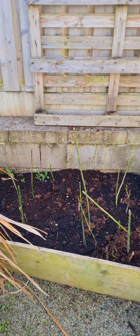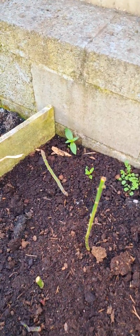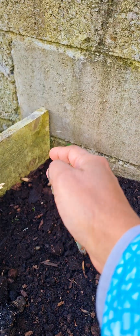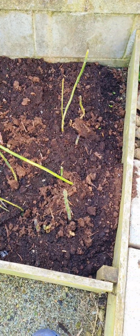Here, this is our asparagus bed. Asparagus is a perennial plant. It can grow there for up to 20 years. You don't have to grow from seed every year. So you see the asparagus, that one's ready for harvest. We got like 2 or 3 harvests, a handful of ones.